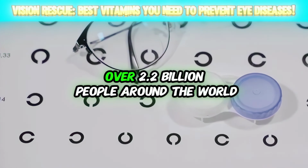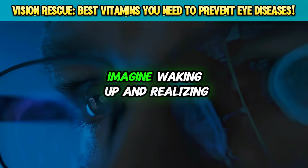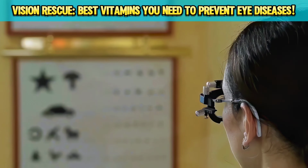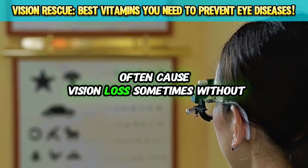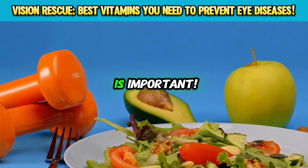Did you know that over 2.2 billion people around the world have some kind of vision problem? Imagine waking up and realizing your sight isn't as clear as it used to be. For many, this happens as they get older. Eye problems like cataracts, glaucoma, and age-related macular degeneration often cause vision loss, sometimes without warning signs. That's why preventing these issues early is important.